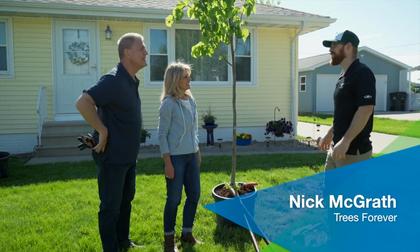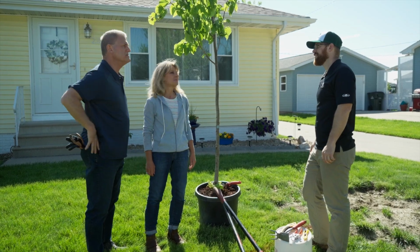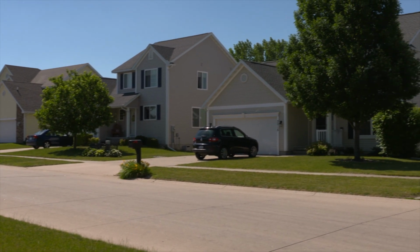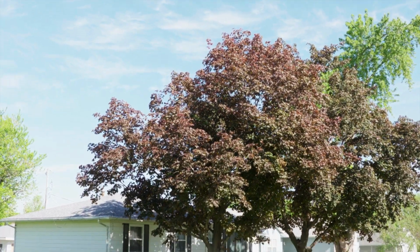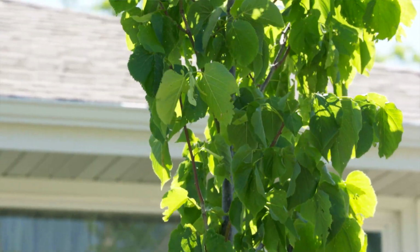Welcome, Nick. Hi, thank you for having me. Nick, tell us about some of the benefits of having healthy trees in our neighborhoods. First off, the trees provide a tremendous amount of beauty. It makes our streets, our communities more inviting with the different colors and shapes and textures and sizes. And as it relates to the home, this deciduous tree is going to provide much needed shade on a hot summer day. Now, Nick, what kind of tree is this?